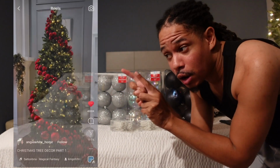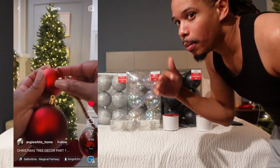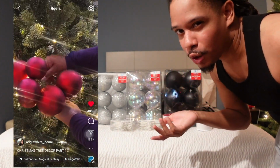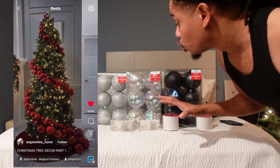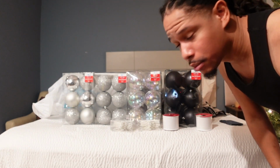This is the style that I want to do. It's been going viral all over Instagram this year. It's this rope method of decorating. And I really, really feel like for the tree that we have, I think it's enough. So I went in there and I spent $61 on some doggone ornaments, and I'm still not done.